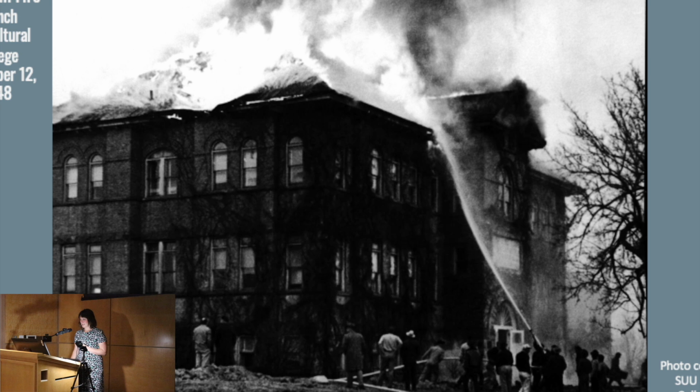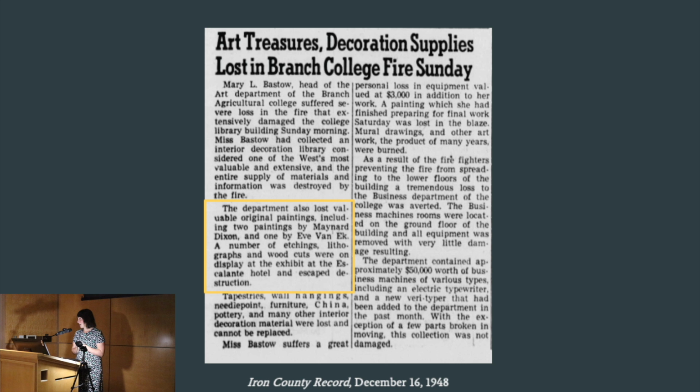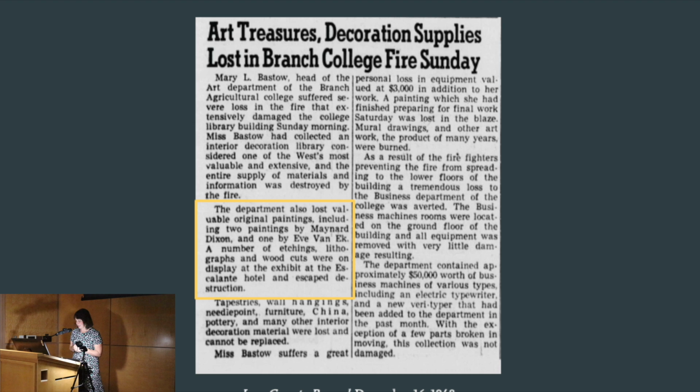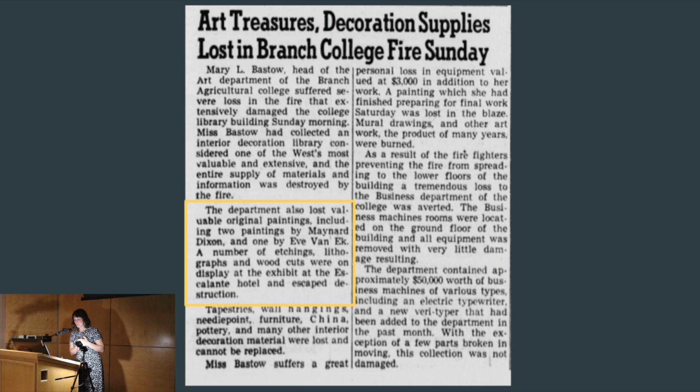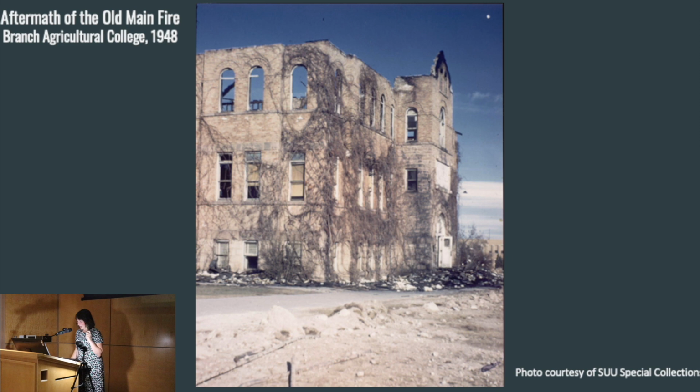In the article coming out a couple days later on the 16th, it notes that the art department lost a lot of stuff. They were on these upper floors, including original paintings, including two paintings by Maynard Dixon and one by E. Van Eck. And a number of etchings, lithographs, and woodcuts were on display at the Escalante Hotel and managed to escape destruction, but a lot of stuff amassed by Mary Bastow, who was the first head of the art department and a woman, lost a lot of the materials that she had collected. So, all right. Now in this account of the fire, it says that two Maynard Dixons were lost and one Van Eck.